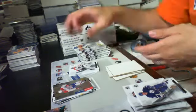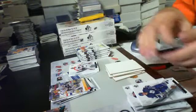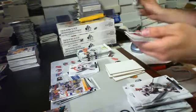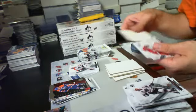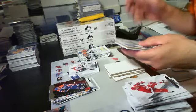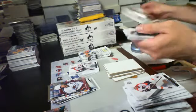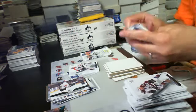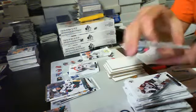We have another patch here with a redemption card. We have an Andy Moog retro for the Bruins. We have a Nugent-Hopkins Silver Skates for the Oilers. We have a Peter Forsberg retro for the Avalanche. Authentic Moments of Brett Hull for the Stars. We have a retro of Ryan Suter for the Minnesota Wild.